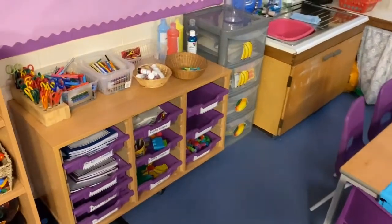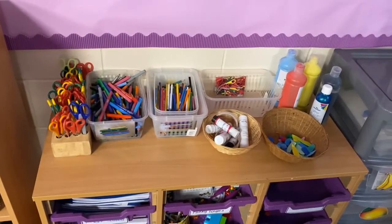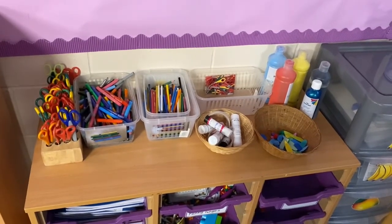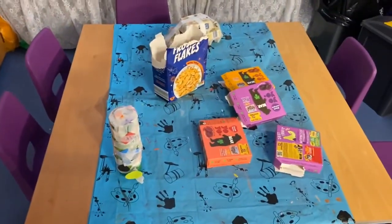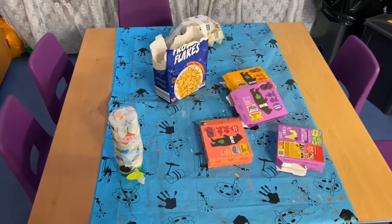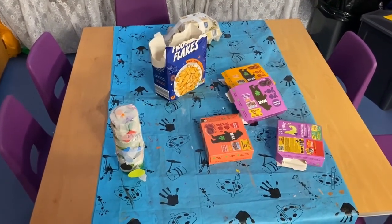So there's lots of different materials that the children can choose from to create whatever they like. They might choose to do some painting, cutting, some sticking, some colouring, and also another big favourite is the junk modelling. If you have any junk modelling at home, we would really appreciate it if you could send it in, please, and it will be shared amongst the children.